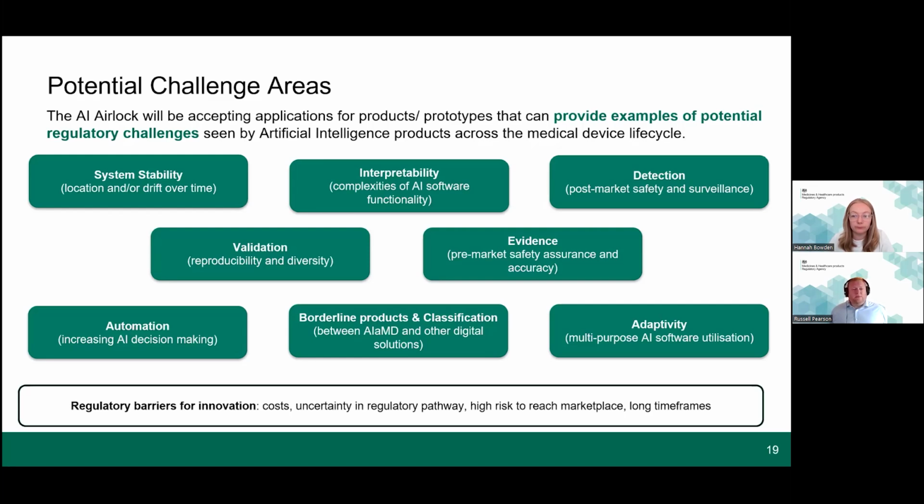So on the top left-hand corner there, complications and challenges around maintaining stability of AI systems is a topic that we're interested in. This can be between locations. This can be to do with model drifting over time. Sometimes this can be performance drift. So maintaining the product within its regulated approval barriers and boundaries, basically.